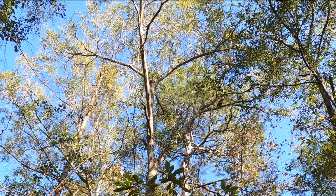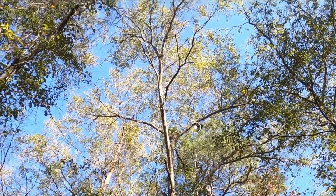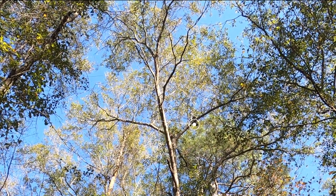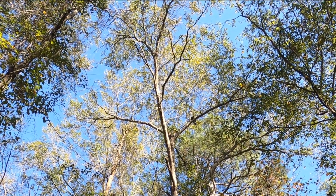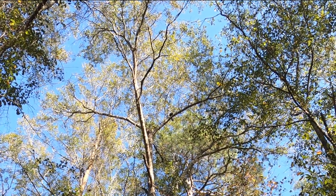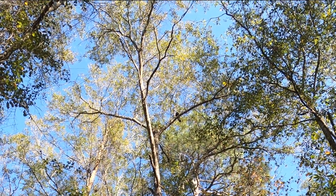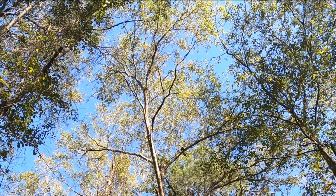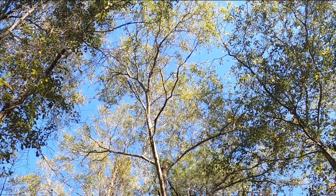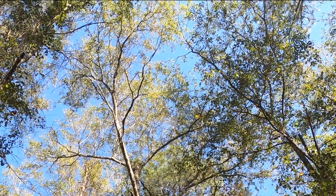That was a squirrel jumping from the top of the tree. It bailed out and took off. There's one above it. Is she looking up? Can you tell? It's in those thin branches above it. There's one there. It's on the branch that she was on. Say ho, ho, ho.